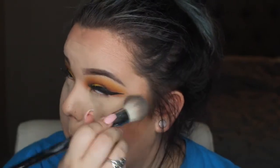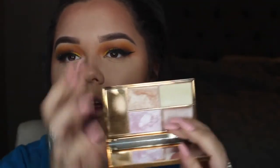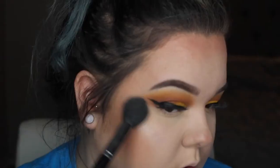This is just a Sephora Pro brush. Take the Sleek makeup palette. I'm going to take this champagne color and use that.